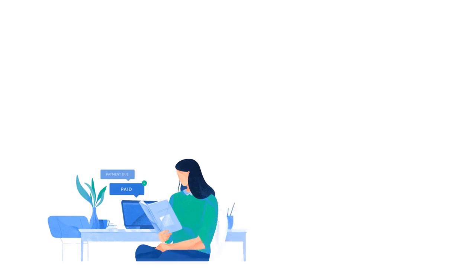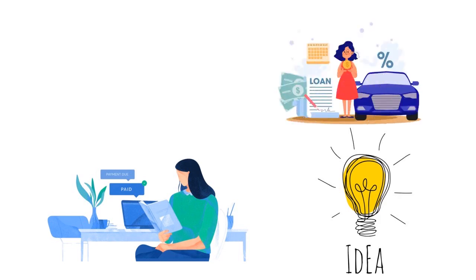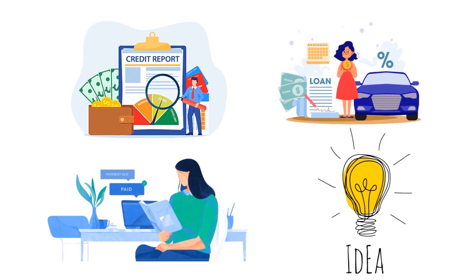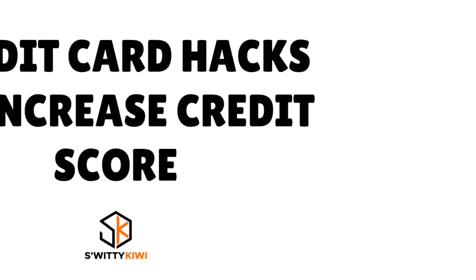It's not a great idea, in our view, to go into debt for the purpose of building credit alone. There is nothing wrong with using an auto loan to finance a vehicle you need, but you shouldn't borrow money just because you want to add a trade line to your credit report, right? Please be very careful with your level of indebtedness. Very important. By the way, I want to quickly remind you of today's topic: we're having a conversation about credit card hacks to increase credit score.